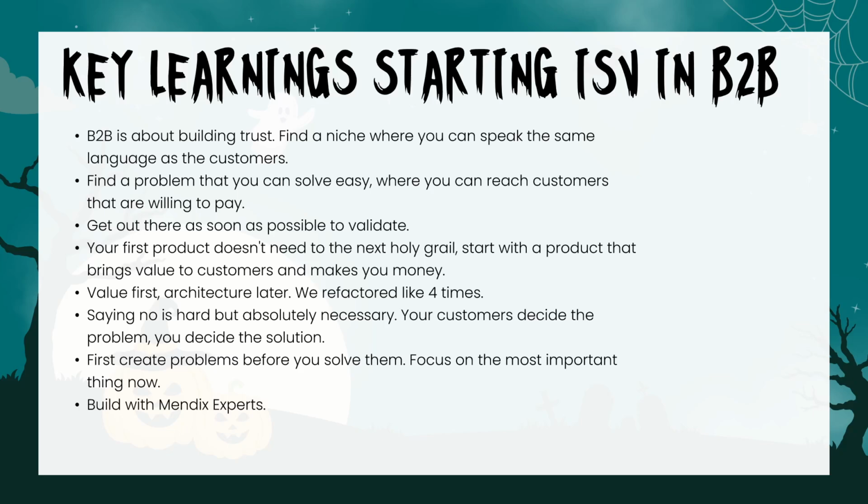And then at least one thing I think is really important. If you are using Mendix ISV, please just build with Mendix experts. Always have Mendix experts on your team. Of course I said value first, architecture later, but if you build with Mendix experts, the pain will not be as big.